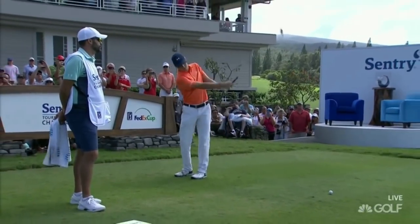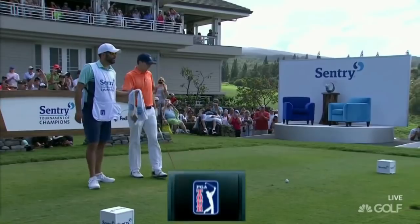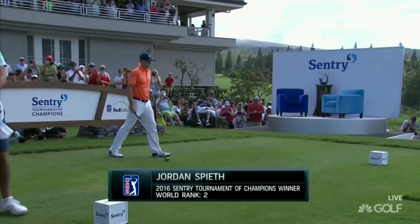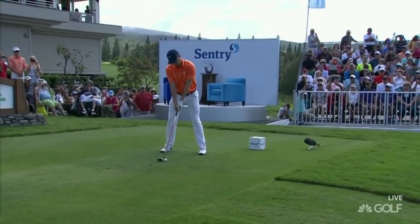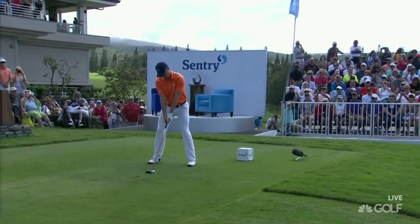Open Championship from Dallas, Texas, Jordan Spieth. These guys keep winning tournaments. They're going to have to start the introductions after the previous group tees off. He has been exceptional on this golf course.